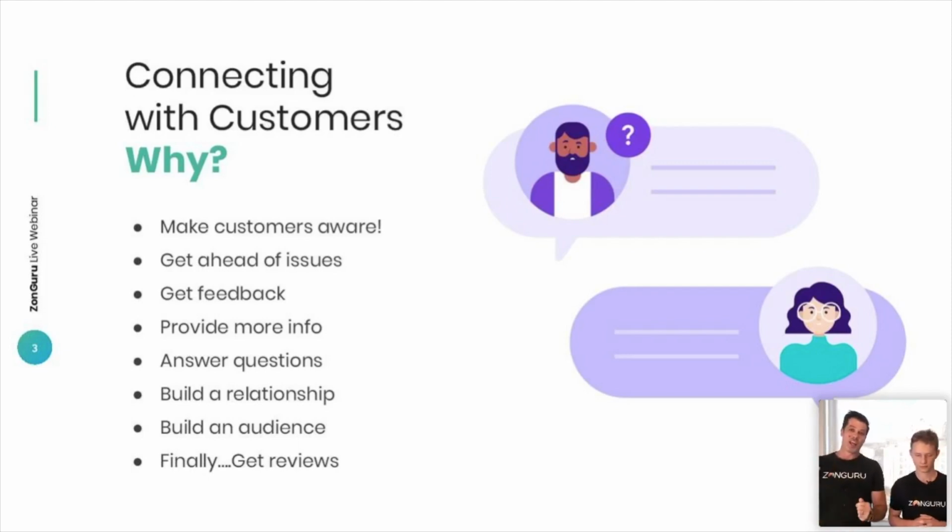The second one is to get ahead of issues. I had this problem with my business where there was a problem with the product, and I needed to tell customers, hey, if there is this problem, let me know so I can rectify it. And if I didn't have that point of communication or that channel, it would have closed my business. So that's a massively important one. And then obviously for the normal things, like, so have that channel to get feedback, to give them more information, to answer questions, and then importantly to build a relationship. So over time, you want to build a relationship and build your audience, because that incremental growth you're getting around your audience list and your brand ambassadors is massive for your business, especially when you start to launch your second and third products.